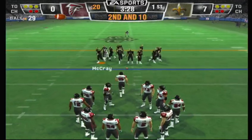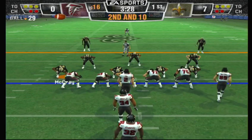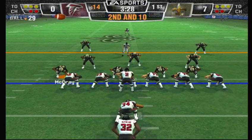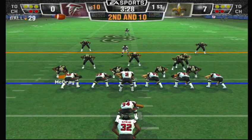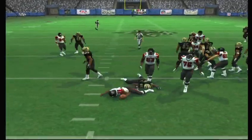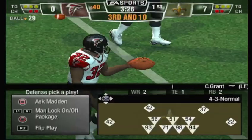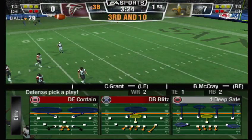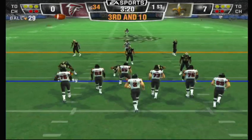Second down, 10 to go. On the 29-yard line. The Saints come out in a 4-3. On the ground with a tailback. Vilmut brings him down at the 29-yard line. You could see he saw where the hole was or where it was supposed to be, but it just closed up so quickly. 29-yard line.